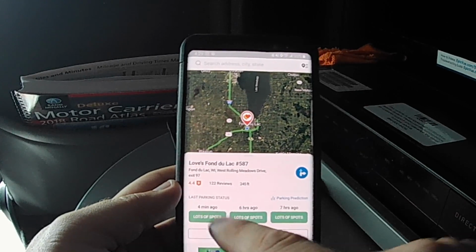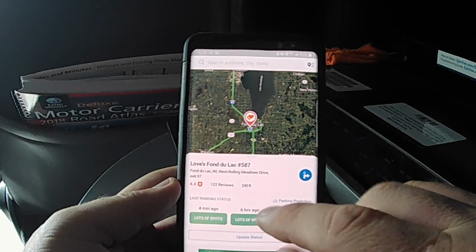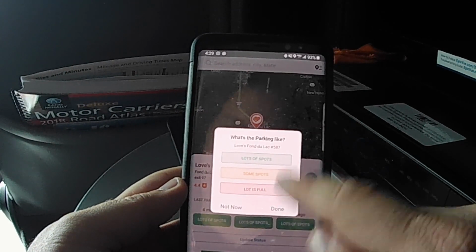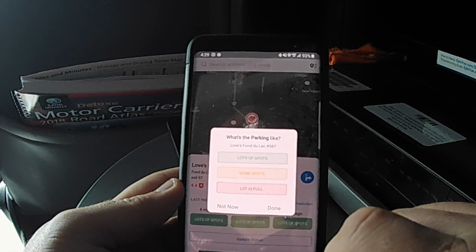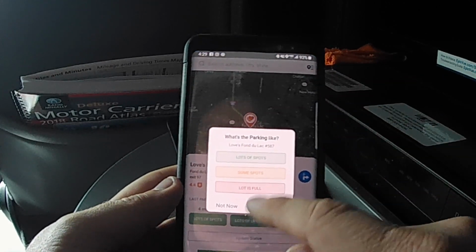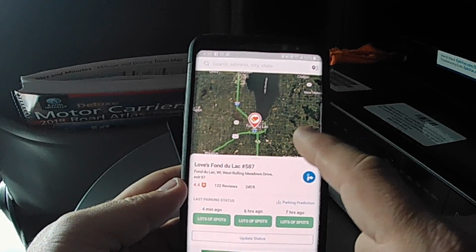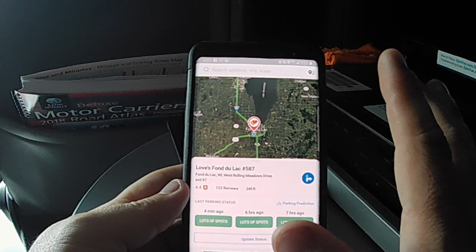Another thing with this, it's not always accurate, but if you're heading towards a location and you want to stop here, here's the current parking situation. Now, for whatever reason, not all truckers are honest, or they don't consider lots of spots and some spots differently. Some people will consider 6 spots a lot of spots, and some people will consider 20 spots some spots. So when you're going down the road and you see a place that is updated and says some spots, or even I've seen somebody mark it lot is full and it's red, and you show up and there's a handful or a dozen spots open.